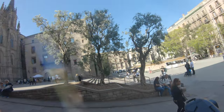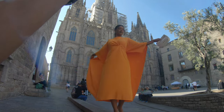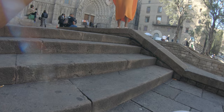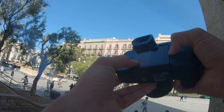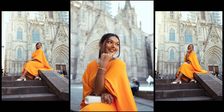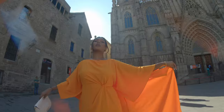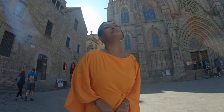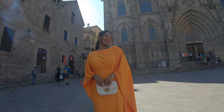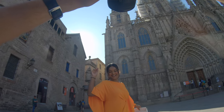Should we do this one, like in movement? Yeah. Okay, boom. Ready. Yeah, that's cool. We need to remove the people. Amazing, see that? Perfect, perfect. Awesome, yes, like this. Yes, love that, see that?